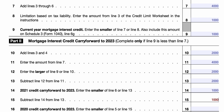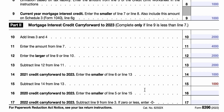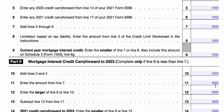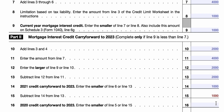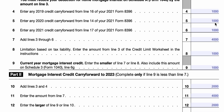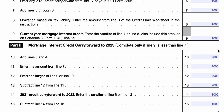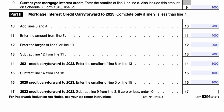This gives us $1,000. Now for the 2020 credit carry forward, we're going to enter the smaller of either line 5 or line 15. So line 15 is $1,000. Line 5 coincidentally is $1,000. That's just a coincidence. That's not a matter of the calculation. So we'll enter $1,000 here, and then we're going to subtract line 9 from line 3. So this is $1,000. We're going to subtract this from the $1,000 up in line 3. We're going to enter 0.